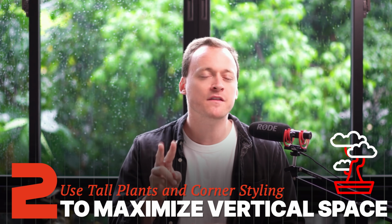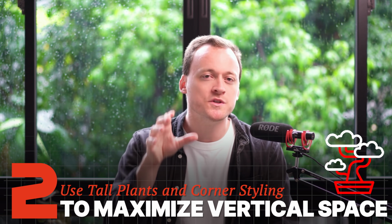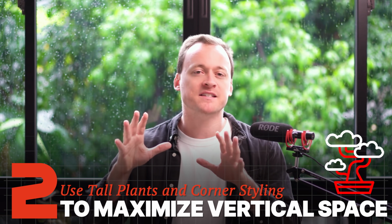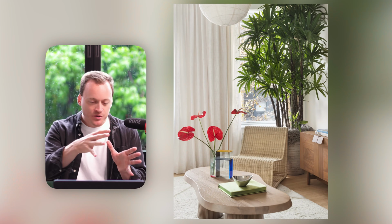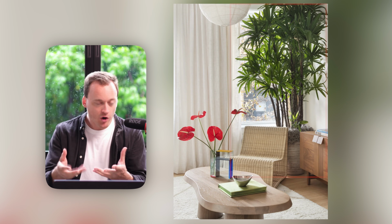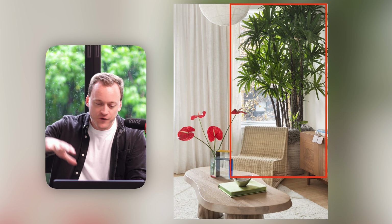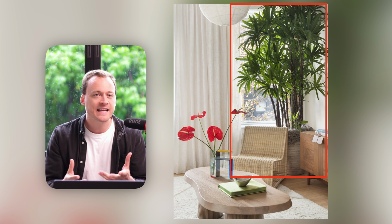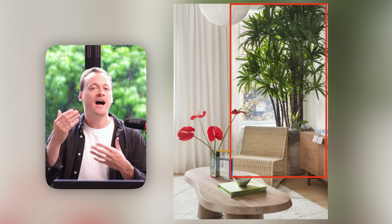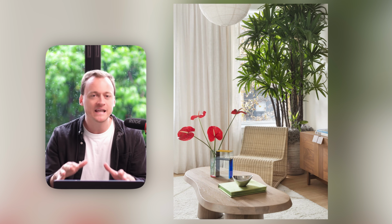Okay, now the second thing that they've done here is kind of similar, but still distinct, and that is to use tall plants to maximize that vertical space. So you can see, if we just shift our perspective here, right, to see the other half of this room, you can see that the large indoor plant in the corner is totally the star of that corner, right? It fills up that vertical space without adding any additional bulk, which guides the eye upward and makes the ceiling feel taller. And so its placement here is totally intentional, right?